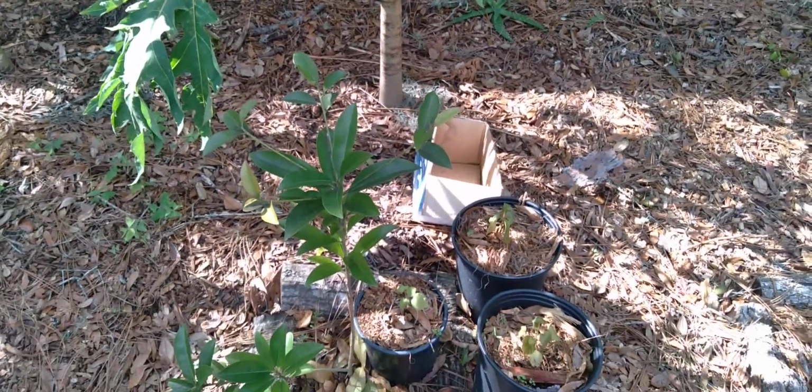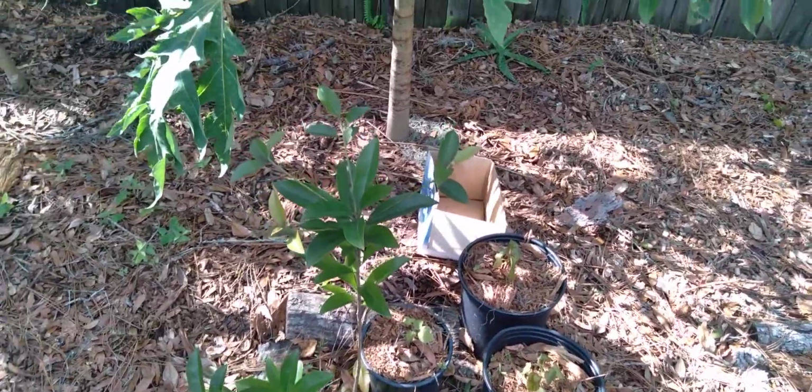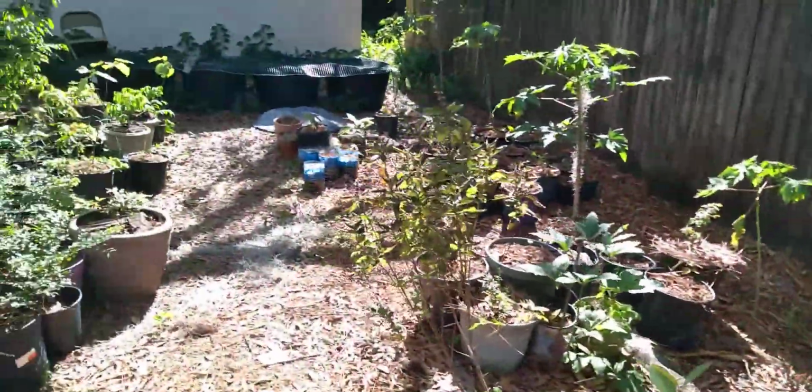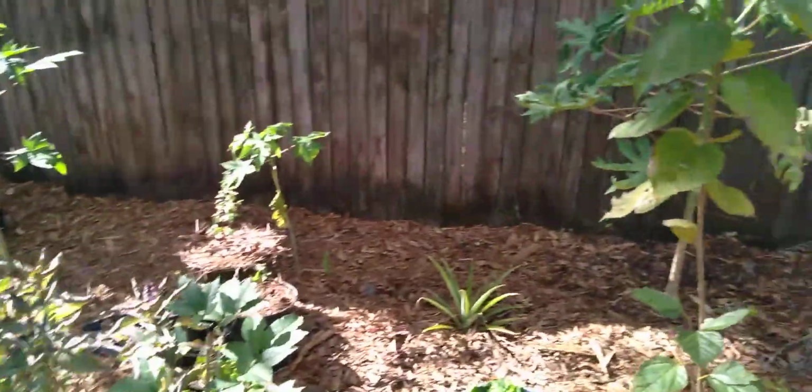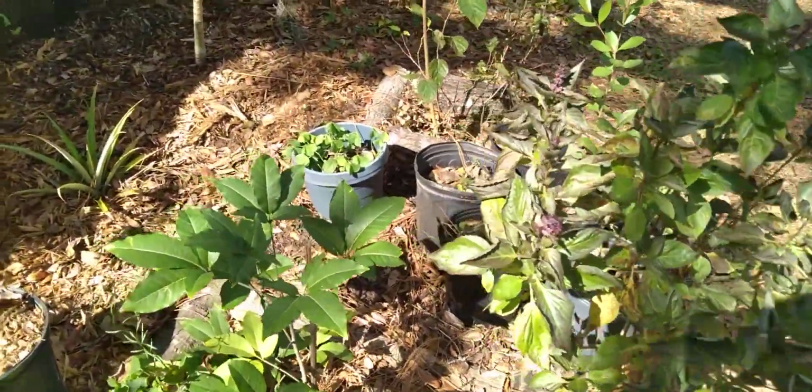Yeah, that's my Chiku, sapodilla. Didn't take any damage, so that's good. And the white sapote are doing really well, actually. They're loving this weather, even with the frost.